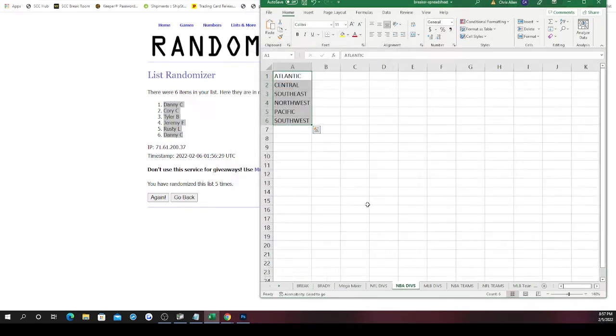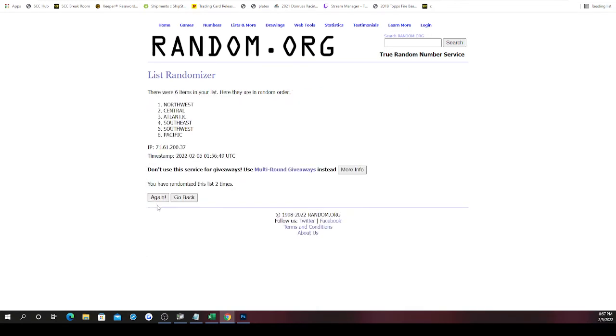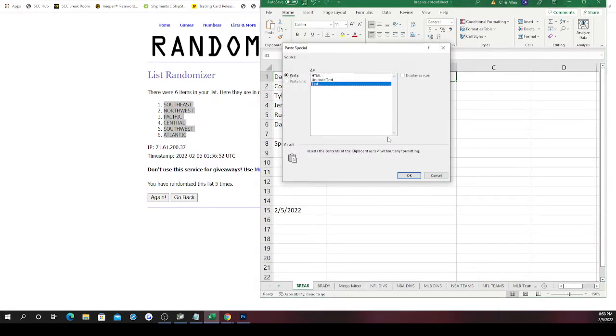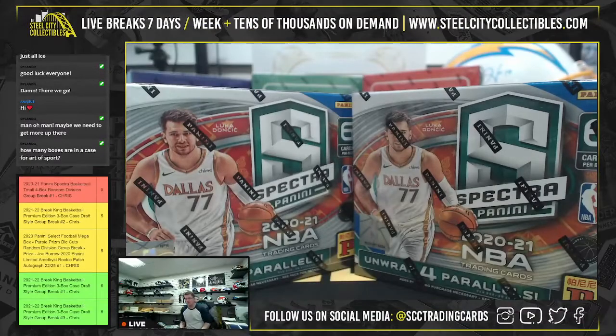Okay, NBA divs right here. So Atlantic, Central, Southeast, Northwest, Pacific, and Southwest. Four and five. Southeast on top, Atlantic on bottom. So Danny the Southeast, Corey the Northwest, Tyler the Pacific, Jeremy the Central, Rusty the Southwest, Danny also gets the Atlantic. Okay, best of luck. Let's get to it.